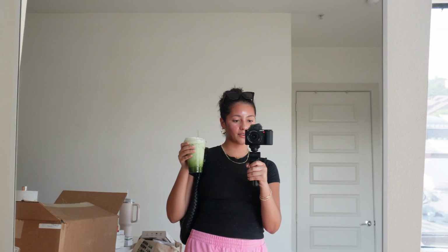And then I've got my Gucci slides, YSL sunglasses, and this little bag is from Anthropologie. It's a little Bottega dupe. So that's the outfit. All right, let's go to the first appointment.